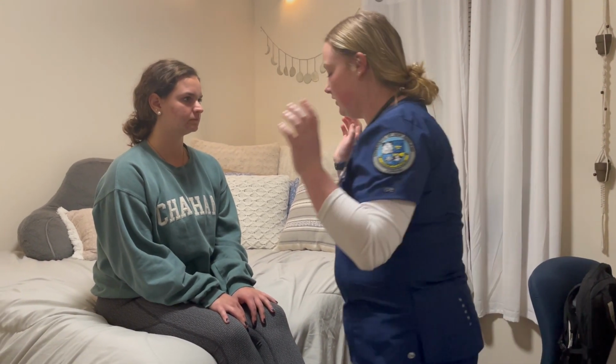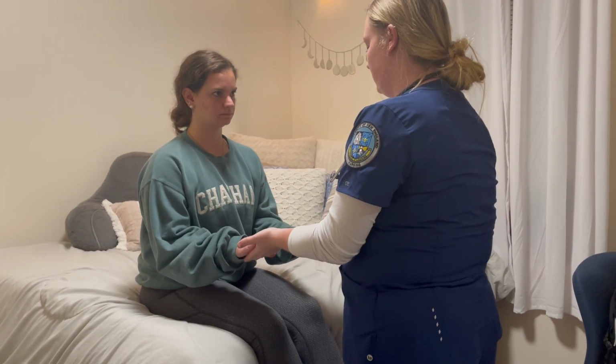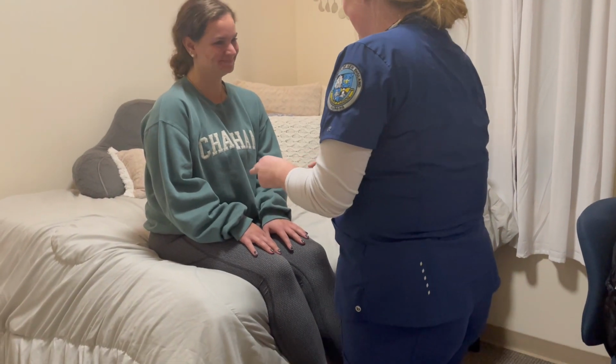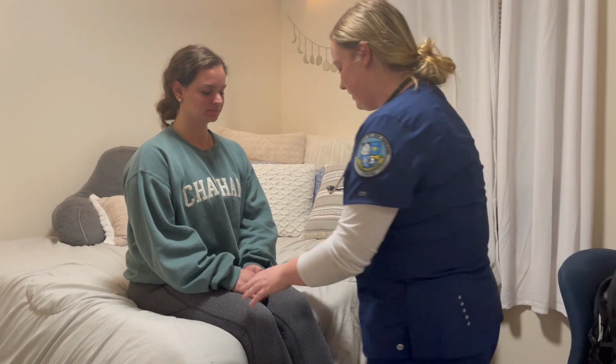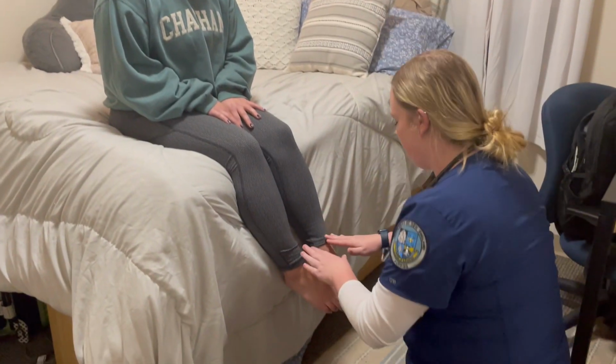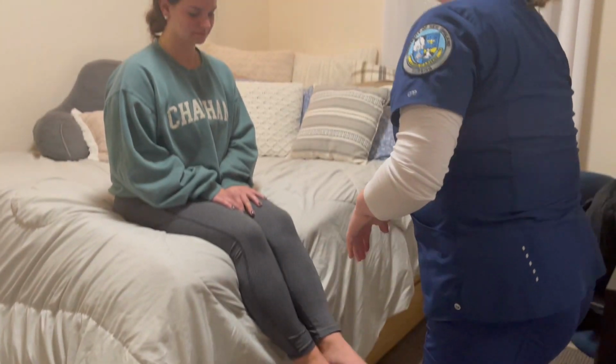So I'm going to have you just push up on my hands. Okay, push down on my hands. Good. And then can you squeeze my fingers? Good. Crack your knuckles. There you go. So by having her squeeze both my fingers at the same time, it checks symmetry of her strength. I'm then going to have you push up with your knees. Okay. And I'm going to have you push up with your feet. Okay, and push down. Good. And noting all of her extremities are equal bilaterally, upper and lower extremities. There's also no swelling noted.